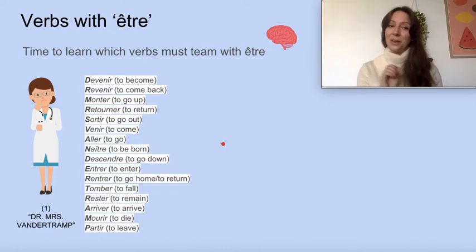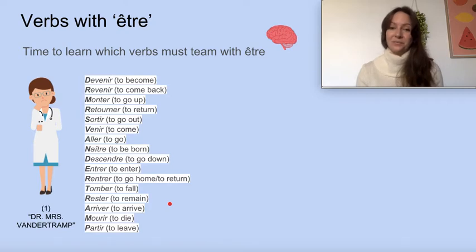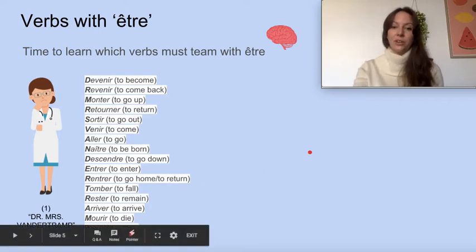And a really good way, of course, is to think of good old confused Dr. Mrs. Van de Tramp and go through and remember this list off by heart. So you might want to write this down. Devenir, revenir, monter, retourner, sortir, venir, aller, naître, descendre, entrer, rentrer, tomber, rester, arriver, mourir, and partir. That is one way to learn the verbs we need.